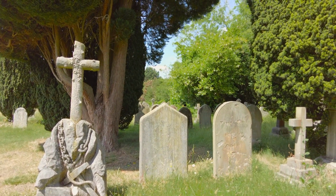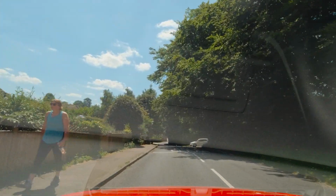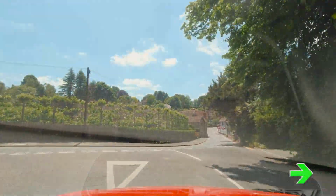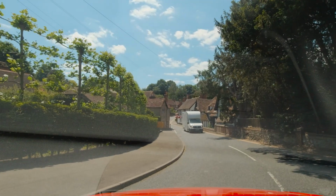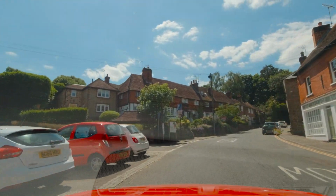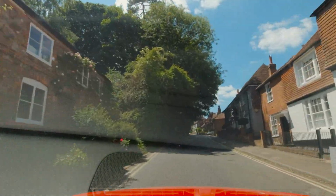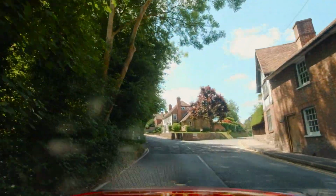With that box ticked, we're heading on to Ightham Mote, which means we've got to drive through Ightham. We're turning right here, continuing on Fenpond Lane. As we reach the Georgian Dragon, it becomes the street. You'll find additional parking on the right, behind the village hall on Sevenoaks Lane.